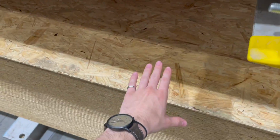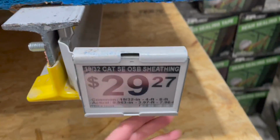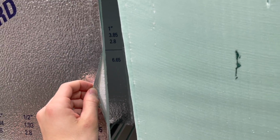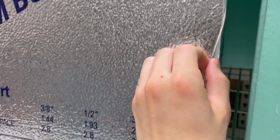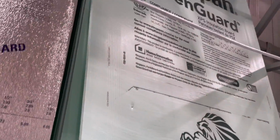I'm actually hoping we can find some foam. So we're debating right now between these two, because this one obviously is all reflective, but we could peel this stuff off and it's basically the same finish. It's just really, really flimsy, whereas this is really sturdy and no one's gonna lean on it and punch a hole in it.